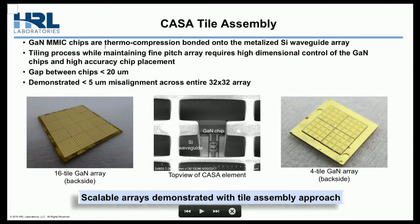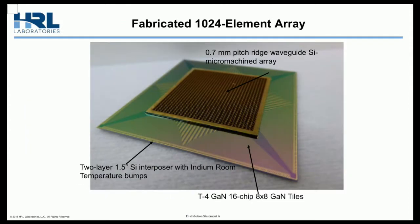And this shows the tile assembly. These MMICs are bonded down to the silicon micromachined ridge waveguides. The gate control is fed through to the back of the MMIC, so that's where the electronics attaches. Looking down into the waveguide, here's the GaN chip at the bottom. So this is all very scalable. And here's the array face up. We broke out all of the gates to pads on the outside that we then connected to analog switches to control the phase shift states.